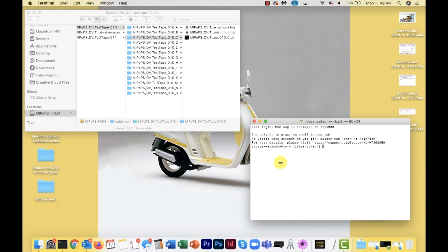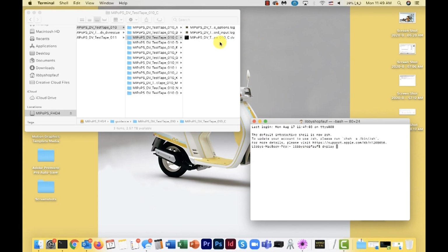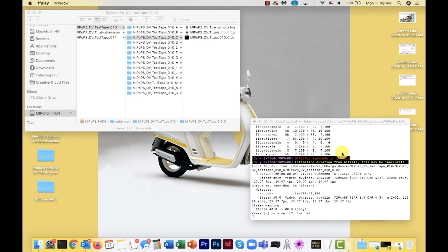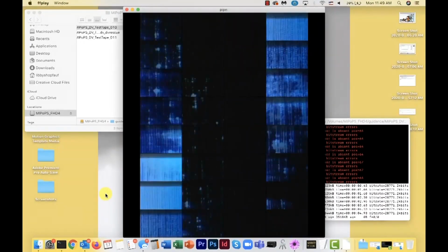To use DVPlay, simply open the terminal and type in DVPlay, and then drag in the file. Then FFplay will open a window displaying a frame-by-frame grid playback. So you'll notice that there's just video running through, frame by frame, and nothing is highlighted in yellow. That means that this is a perfect capture. This test tape was recorded at MePops using a feedback loop between a DVC Pro camcorder and a tube TV, created by MePops communication manager Paul Siple.